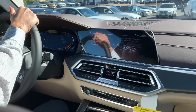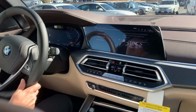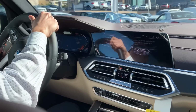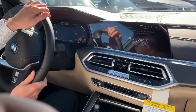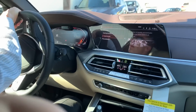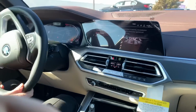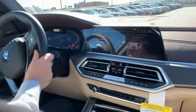Another thing that we would not be able to test is that some new BMWs have the feature where, if you have the remote key, the display key, you can control the car like a remote car while being outside the car. I do have a video for that, I think, from when the 5 Series came out. I just cannot test it on this car because we just don't have it here.